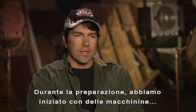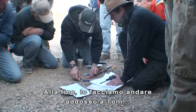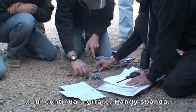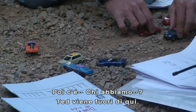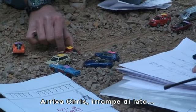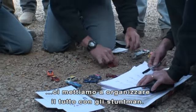When we were preparing everything, we started out with little miniature cars, and we designed everything doing what we call stop motion. Eventually we're gonna have him tap Tom, keep turning him around, Randy will slide out. That's Dave Huggins, he's gonna do his Sidewinder. Then Ted sliding out in here, Chris coming in, throwing it sideways, maybe catching the rear end of that, jamming this up. Once that's complete, we'll start mapping it out with the stunt guys.